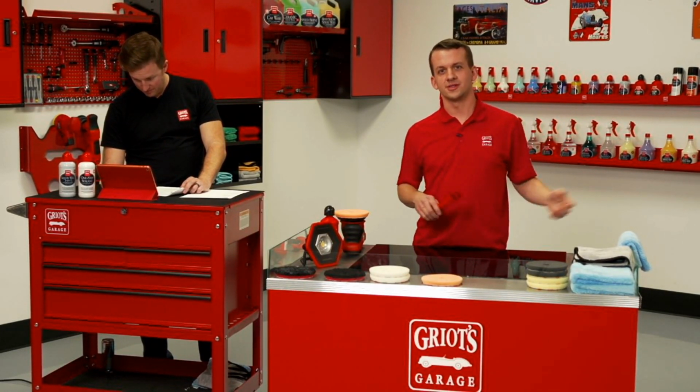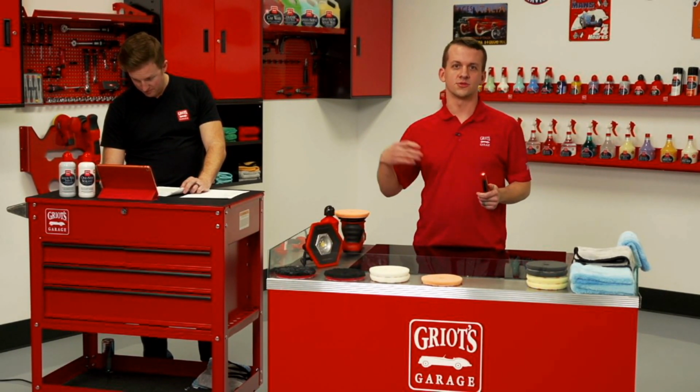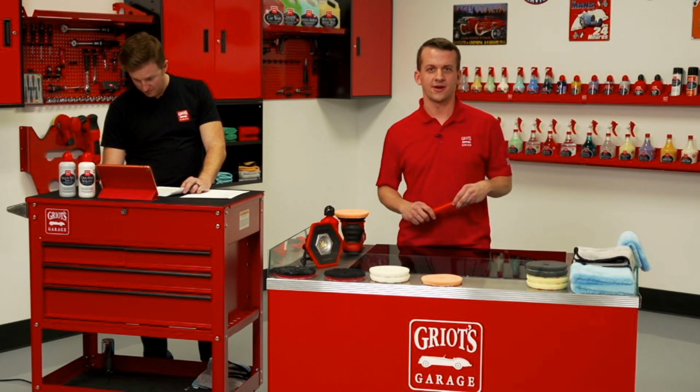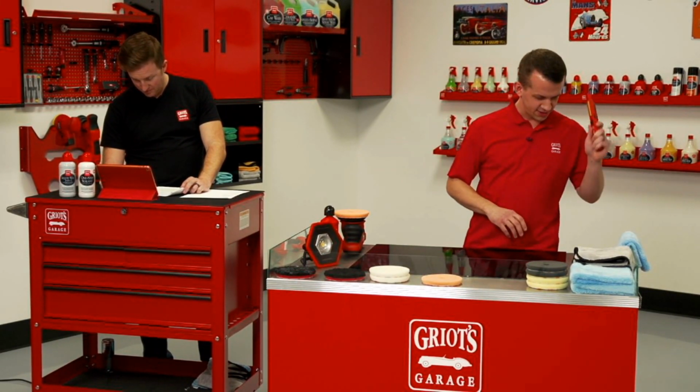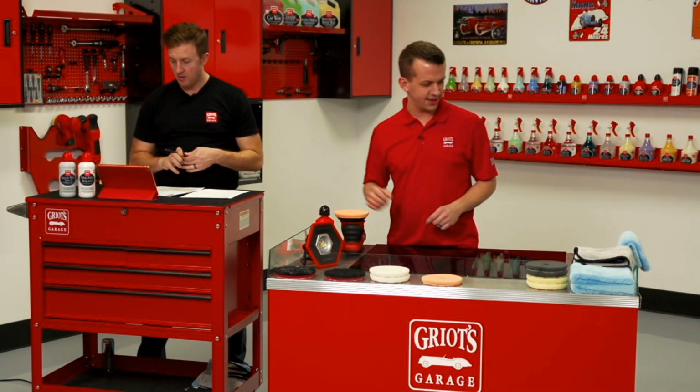I wasn't checking my work as I went. Pulled it out in the sun at the end of the day after about 8 hours, and there were still swirls left in the paint. So I had to spend another 3 or 4 hours working on that car, and have never not used a light after that. So they will save you a lot of headaches for sure.